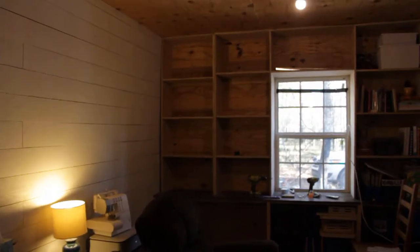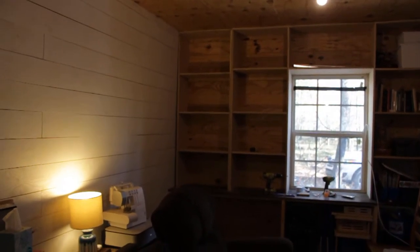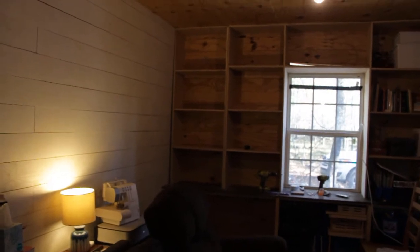Done. This one is a little wonky, but I told him to leave it. If it bothers us, we can always fix it later. It's just moving the shelf pins up. But I think it's fine. I'm just glad that it's done, and I've got a ton more storage now.